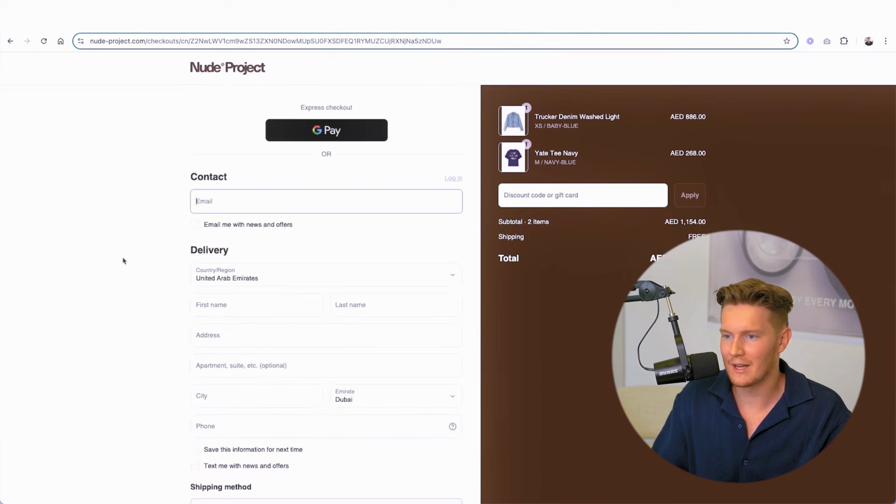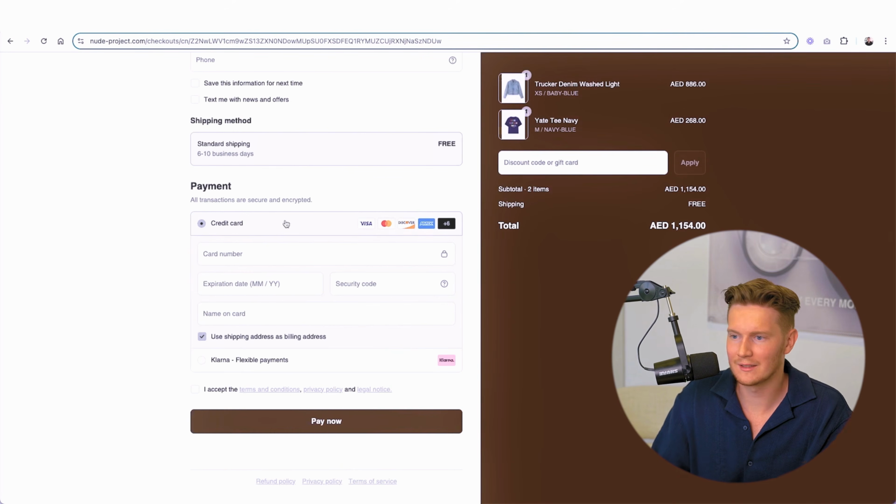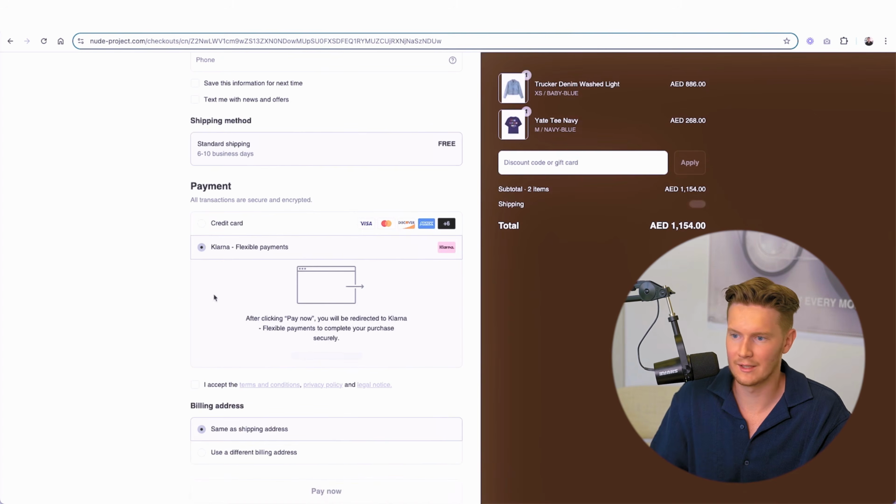This might once again be a more branded decision from them, that they don't want to stuff down their products in the throats of the customers. They just leave it. Right here, this is the basic checkout, nothing too fancy. They have credit card, they have Klarna, okay? This is what you need.